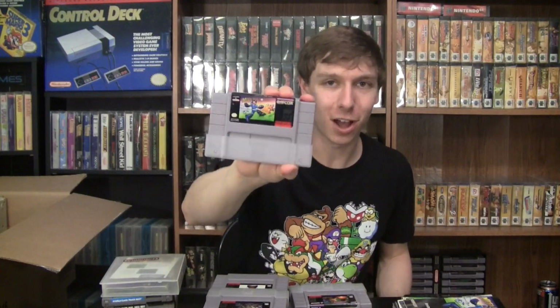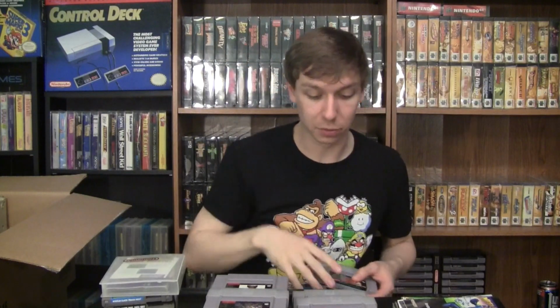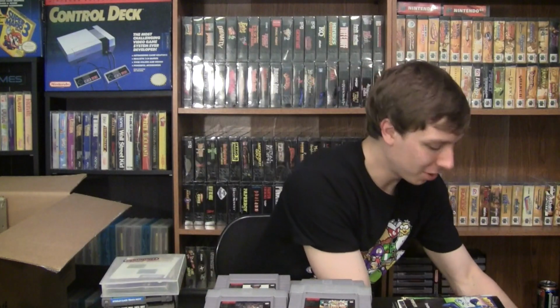Mega Man Soccer. This is a cartridge that I never see. I don't think I've ever had another one except my copy that I bought on eBay years ago. Definitely gone up in price since then. The Legend of Zelda: Link to the Past, and Super Mario All-Stars. So some nice cartridge stuff there, but the great part about this was it wasn't just the cartridges.